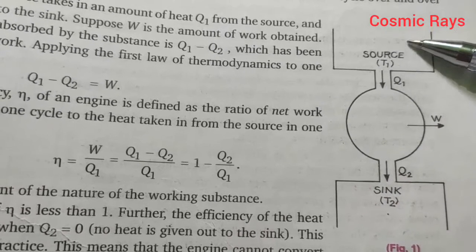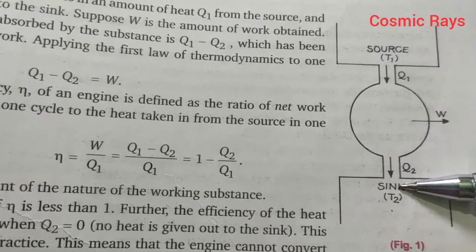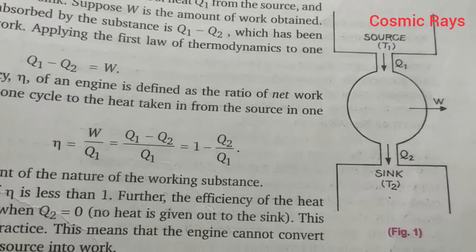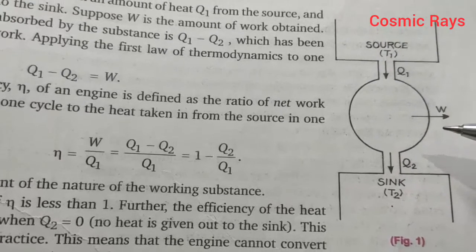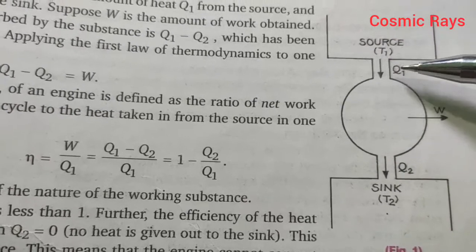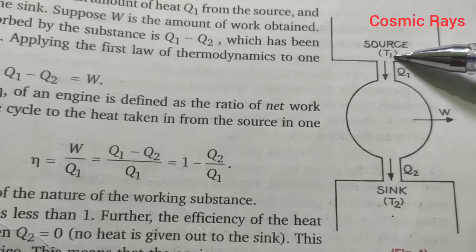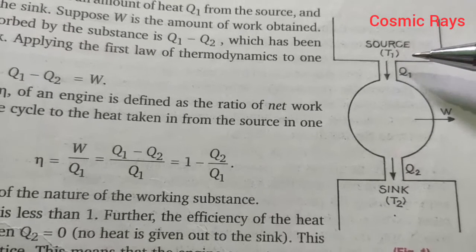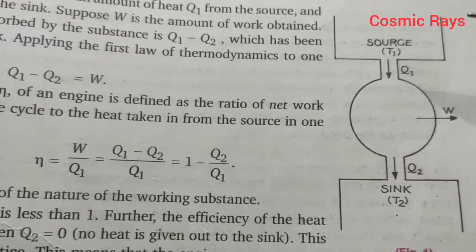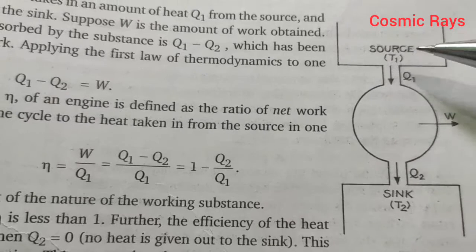Now, this source is also known as hot body or hot reservoir, and the sink is known as the colder body or cold reservoir. Now, the working of this heat engine is, we assume that the working substance takes Q1 amount of heat from the source, which is at the temperature T1. Here what we have to keep in mind is that the source and the sink maintain the temperatures T1 and T2, and they don't change this temperature.